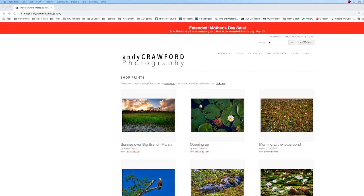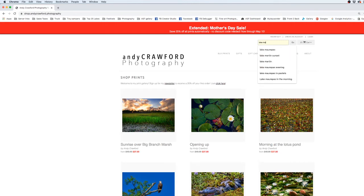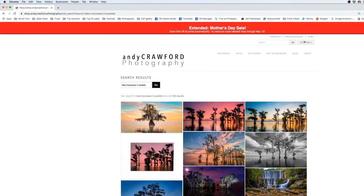But let's say you're really wanting this Lake Maurepas in Pastels print, and so you just go to the search bar, type in Lake Maurepas. I misspelled it, didn't I? In Pastels. You can see I've looked for it before. Hit enter, and it'll bring up everything that's got Lake Maurepas in Pastels, but the first image is going to be Lake Maurepas in Pastels.